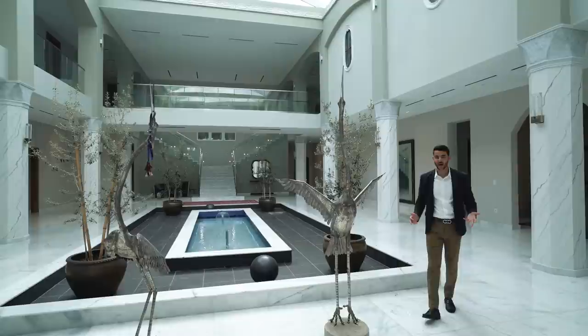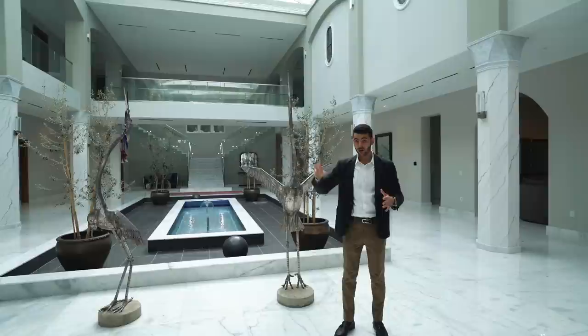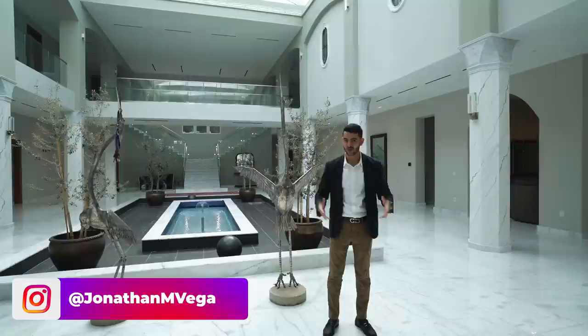So first, we're gonna show you the entire first floor. We're gonna show you the second floor, with the primary suite upstairs, and then we're gonna show you the amenities, like the fun stuff about the house inside, and then we'll show you the fun stuff outside.